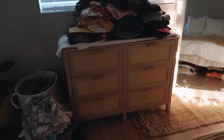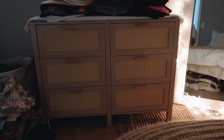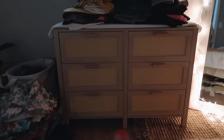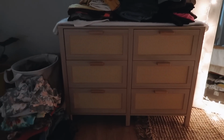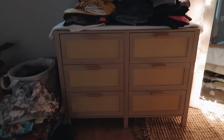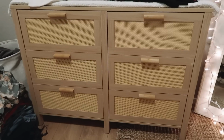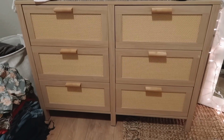And I have one more thing to show you guys. I finally built this cute as heck dresser. But don't be mistaken, I will never, ever, ever order furniture online again that needs to be built that's complicated. Like, this took way too long. I'm gonna turn the light on. I love it. It is so cute, and obviously all these clothes need to somehow make their way in there.